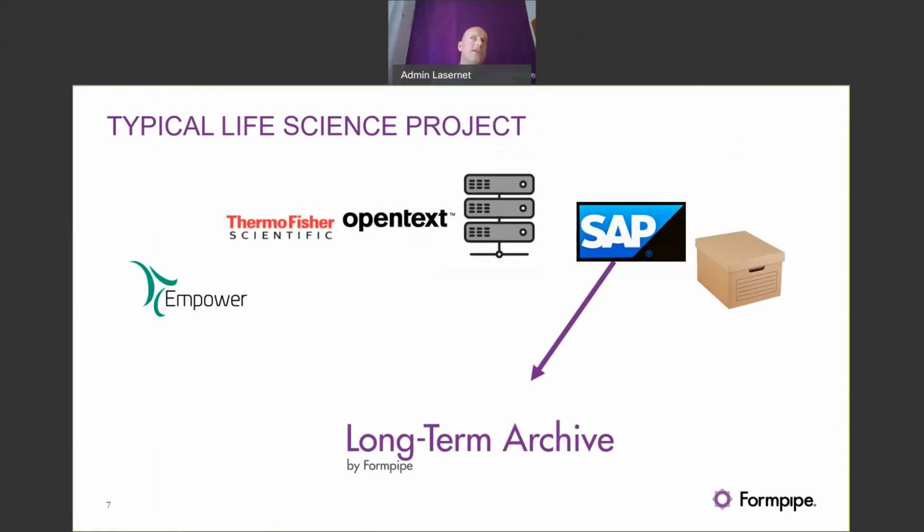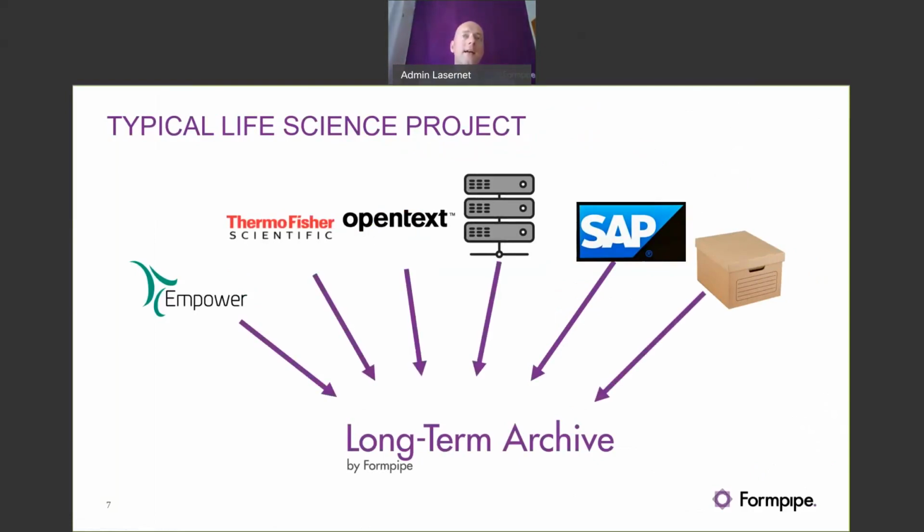And what I'm actually showing here is a real life project that we're running at the moment within one of our life science clients on the continent. So what we've got here is a production site where they run SAP as their ERP, but they're moving away from that current on-premise version of SAP and moving to a cloud version. That was their primary reason for moving into long-term archive.